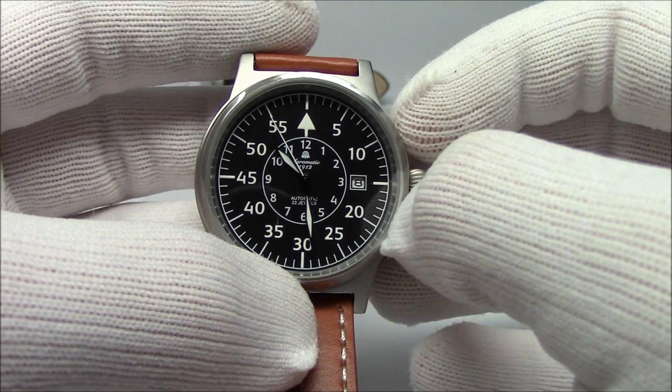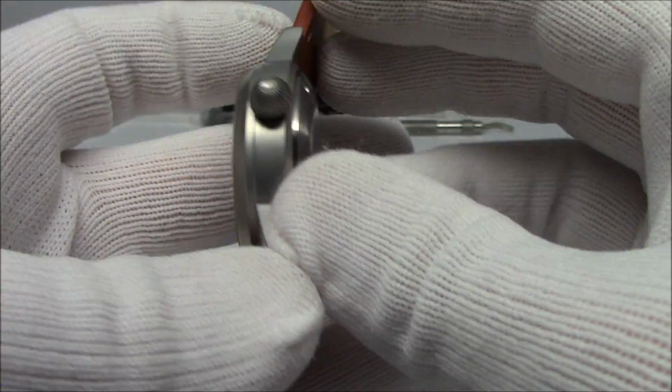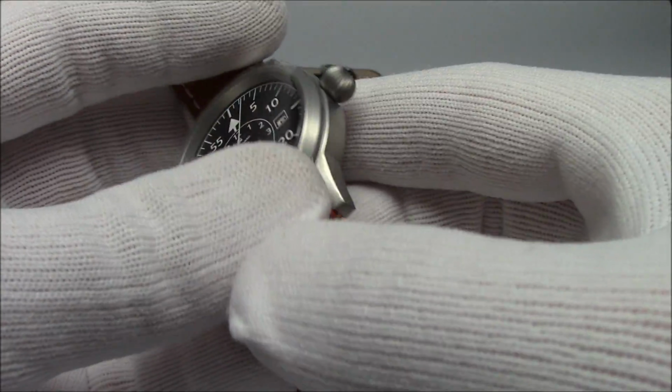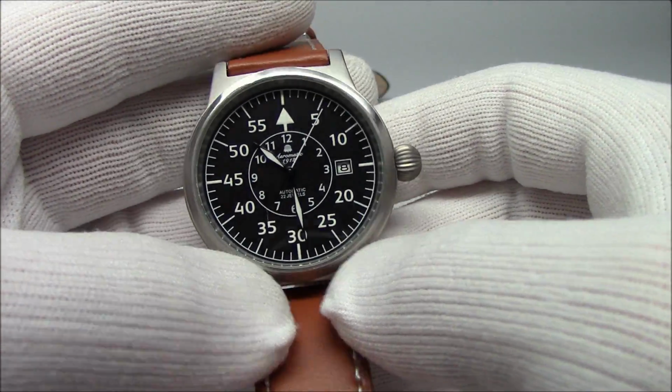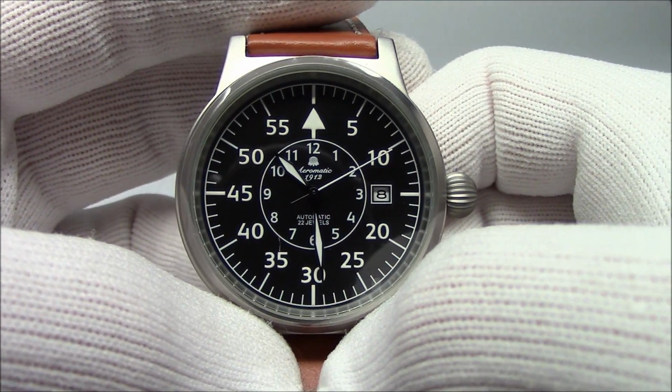Orient makes a multitude of watches, some dress, and a lot of aviation-inspired watches. So there's a whole slew of them to choose from. All very affordable. Almost all of them are under $200.